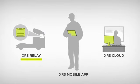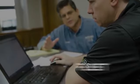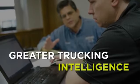The XRS relay is installed into a truck's diagnostic port. It transmits truck data via Bluetooth to the XRS mobile app that the driver uses for their daily tasks. The mobile app then sends vehicle and driver information through a cellular connection to the XRS cloud, which you will use to access truck, driver, and fleet information, leading to greater trucking intelligence.